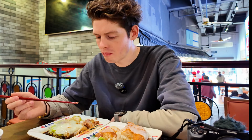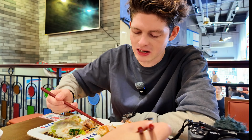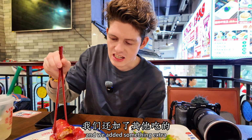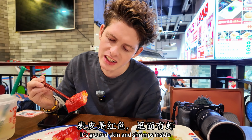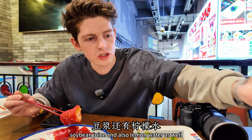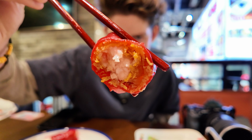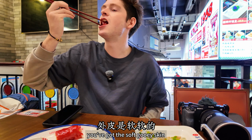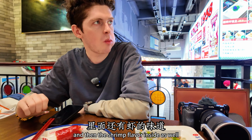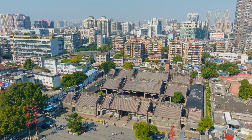It's good. It's good. And a very big youtiao, it's massive. And we added something extra. This is hongmi. It's crispy, it's got red skin and shrimps inside. So in total, this all cost 92 RMB. Soybean juice and also lemon water as well. You've got the soft gooey skin and then a lot of crunch and then the shrimp flavor inside as well. It's pretty good.